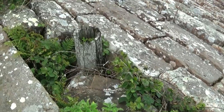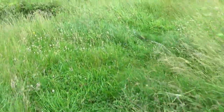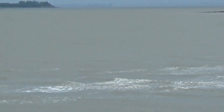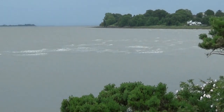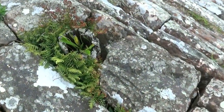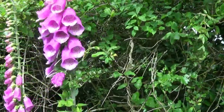And I think here, that's the remains of a telegraph post to take signal wires across the viaduct. Do you see those surf breakers coming in? Another telegraph post. Oh, it's gone.